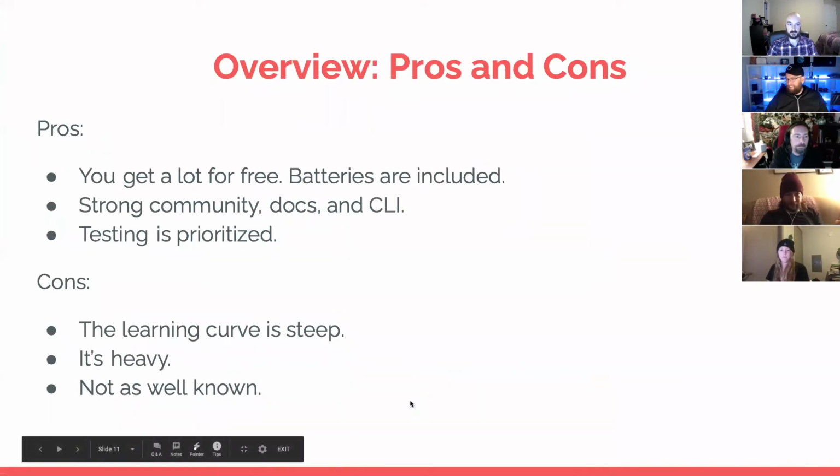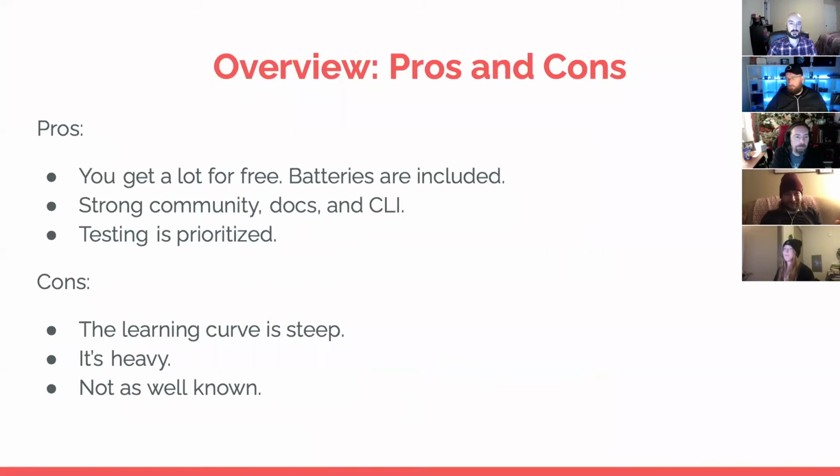So again, right before we get into some nitty-gritty, an overview of pros, cons, and general perceptions of Ember. You get a lot for free, kind of like Rails. They call this the batteries included approach. The community is strong. The docs are really strong and helpful. I've spent a lot of time in the docs over the last couple of days. Really clear, well-written, and the CLI is really powerful. Testing is also prioritized in Ember. It's really easy to generate a test. It's really easy to incorporate them throughout your app.